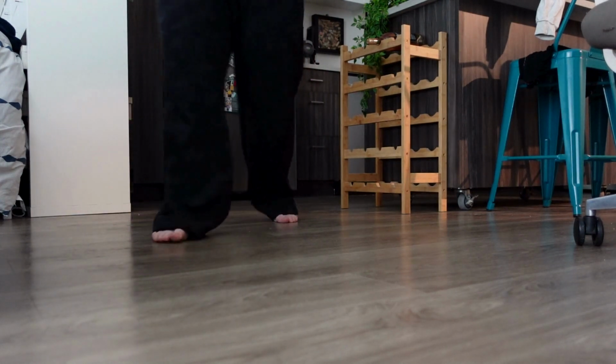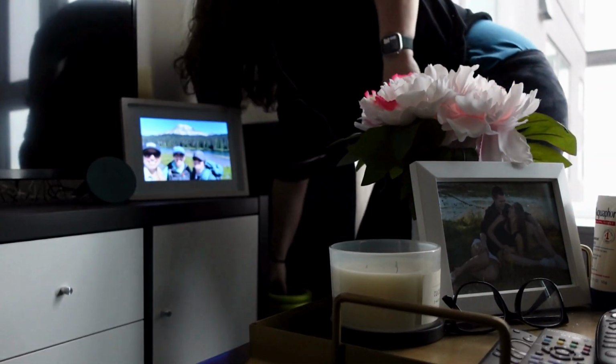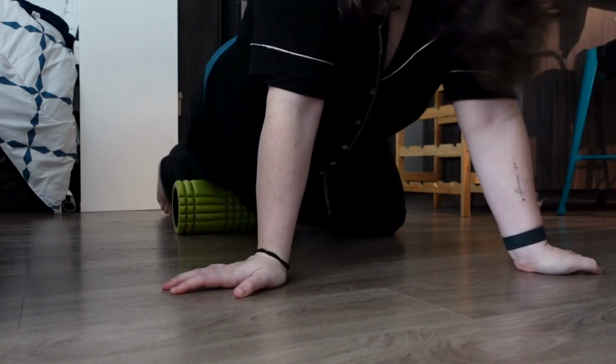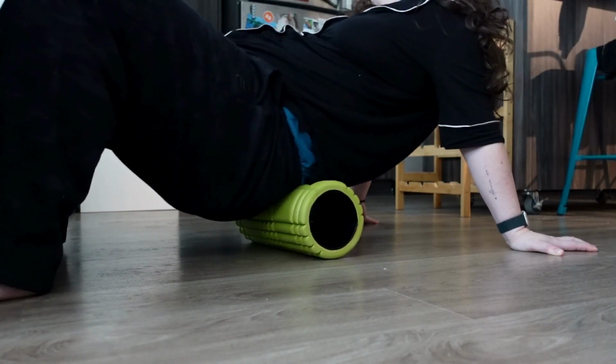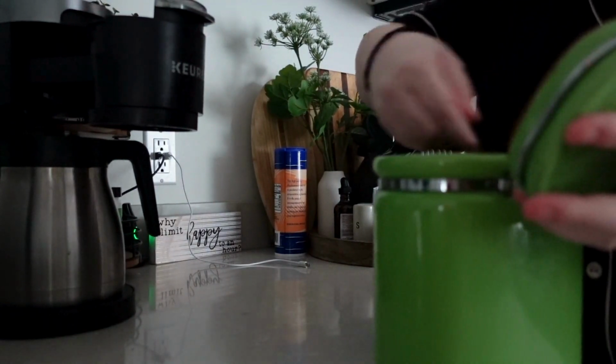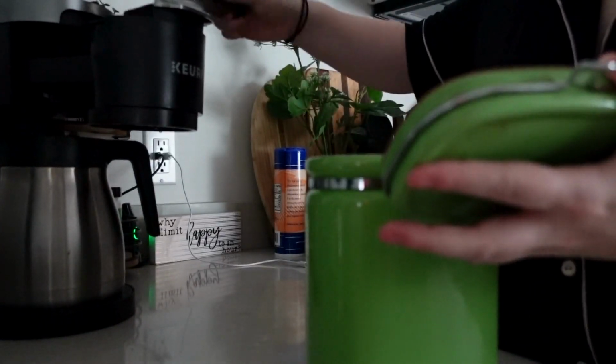Now, as I'm going about this routine, I'm just going to throw out there right now, I am not one of those humans that gets pretty before they set up their camera to record, especially because I'm trying to give you a glimpse into my real morning routine, and I don't brush my hair immediately, and I don't do my skin routine immediately.